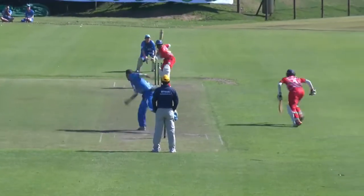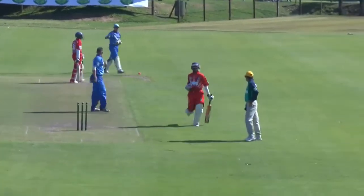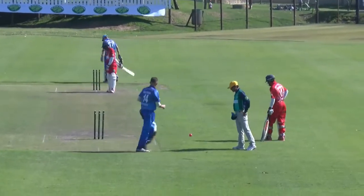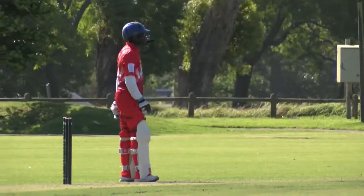Billy Patsada. And that's unlucky. Well done, Gordon Munro. And that was Jokazi, who was setting off for a run before looking to see where the ball was, sent back by Kumbini.